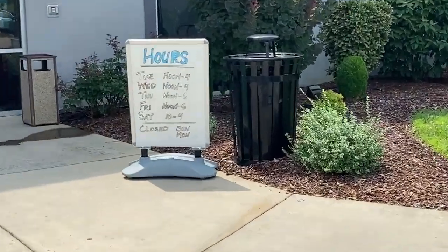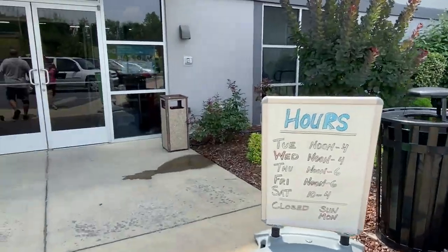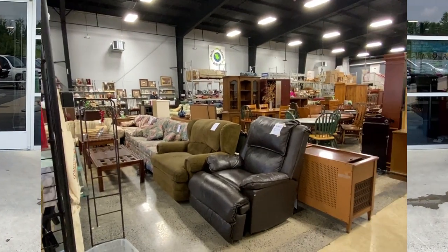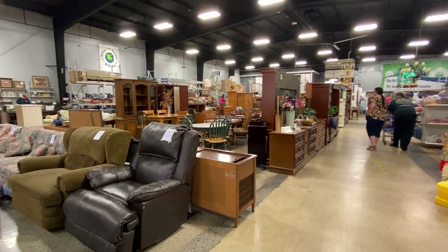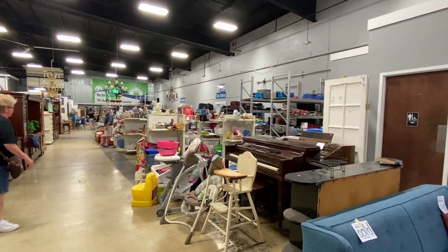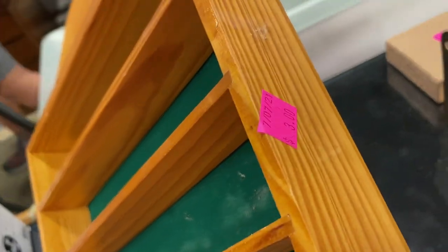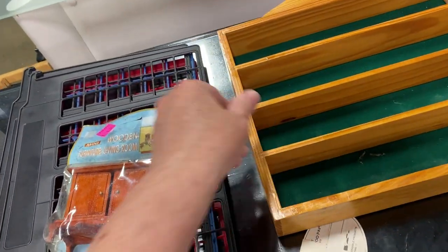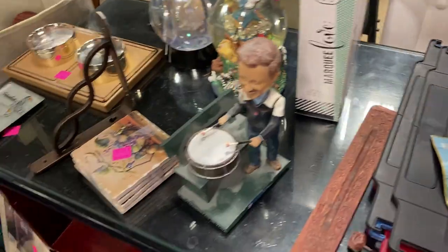And on Saturday, let's see, they opened at 10. Let's go in and see if we can find something. Lots of furniture, which is pretty normal for here. This little shelf. Oh, I think it's a golf ball display. $3. Yeah, this furniture can cost a lot. I think I'll pass. A lot of people here today.